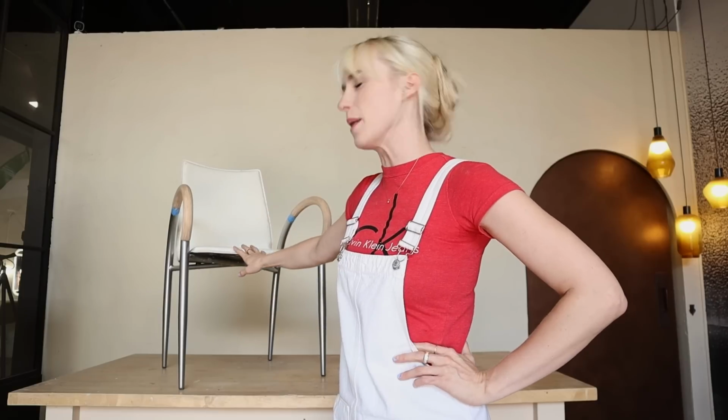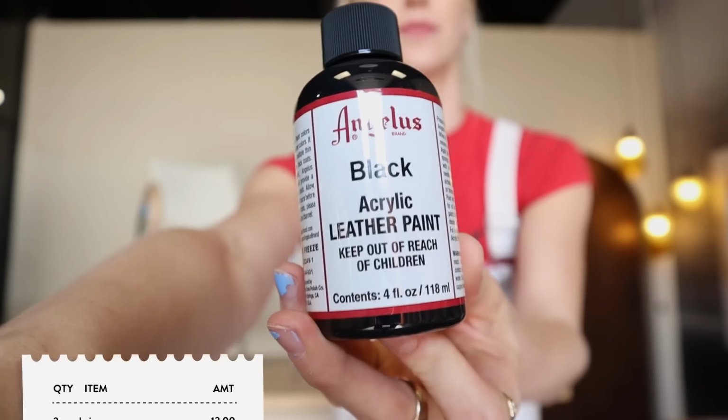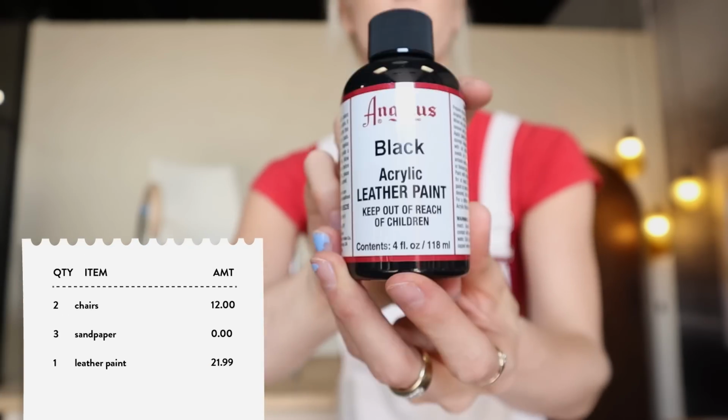I do find this white a bit outdated anyway, and I really like the black from our online reference images, so I actually want to bring that back to these. So I'm gonna go in with this black leather paint. And before I can use this though, I need to get our chairs prepped.